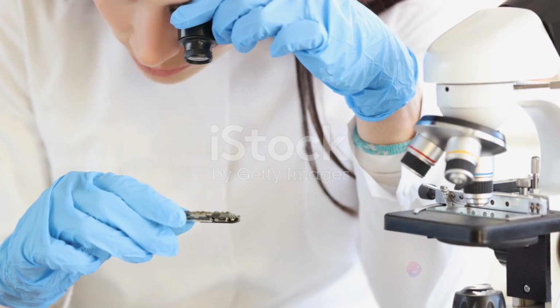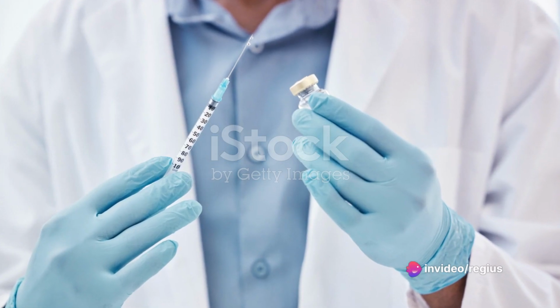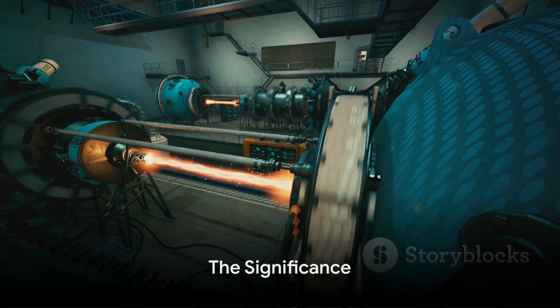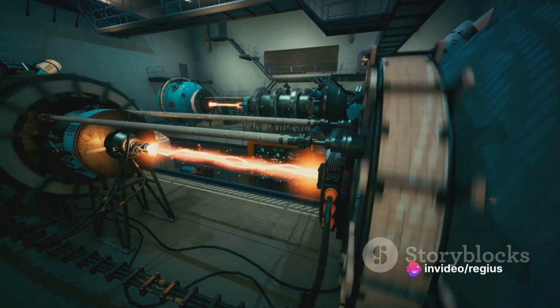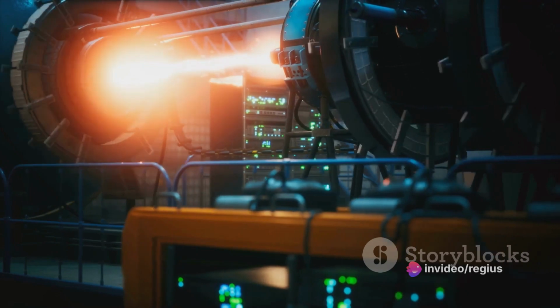Each challenge overcome, each milestone reached, brings us one step closer to a future where the power of the sun and stars can be harnessed here on Earth. And that is a future worth striving for. The ignition of nuclear fusion is a major milestone in the pursuit of a cleaner, more sustainable energy future. This recent breakthrough signifies a monumental leap forward in the world of science and energy production.